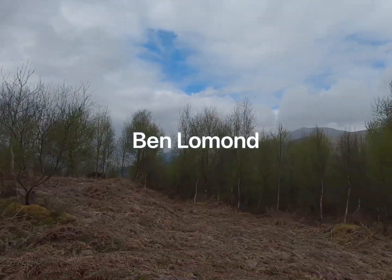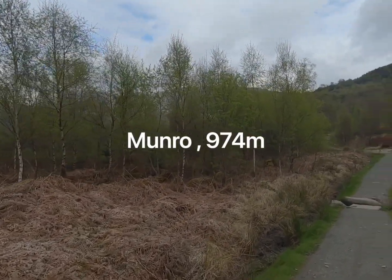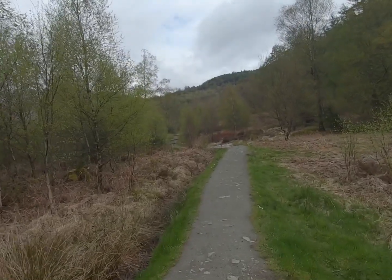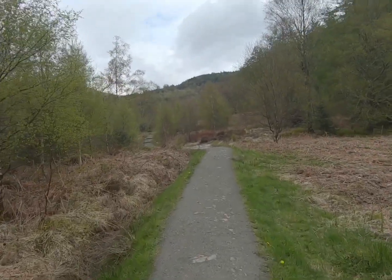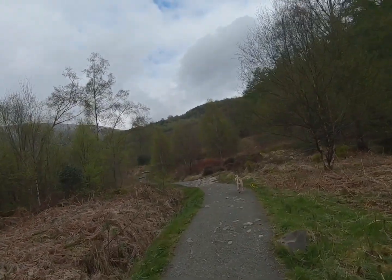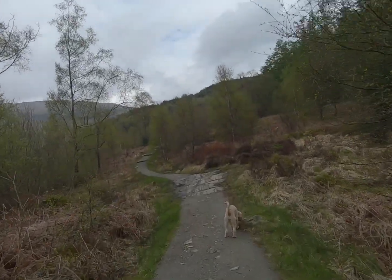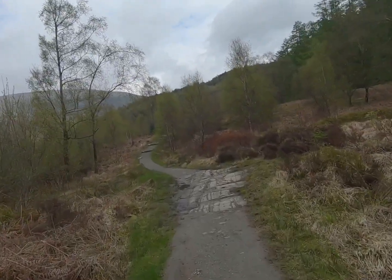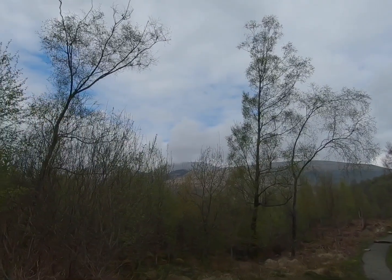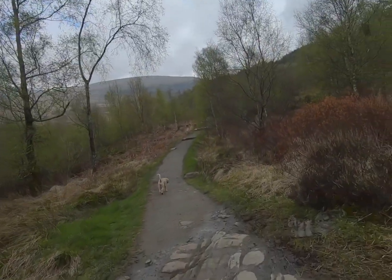Good afternoon. So today we are doing Ben Lomond in the Loch Lomond and Trossachs National Park area of Scotland. It's a Munro, I think, 974 metres, something like that. And most of that hike's pretty much from sea level, so I think it's a tough one in terms of climb. Got to get up there, so the distance is quite a long route.